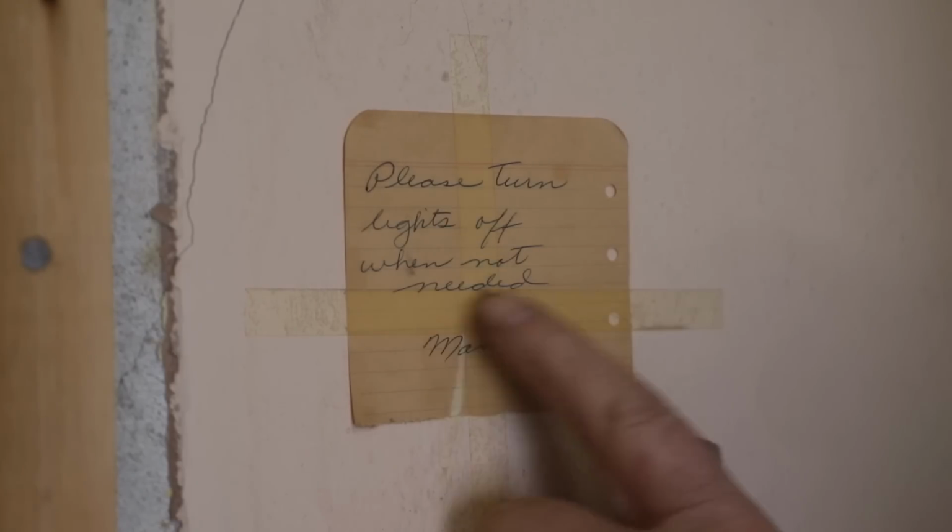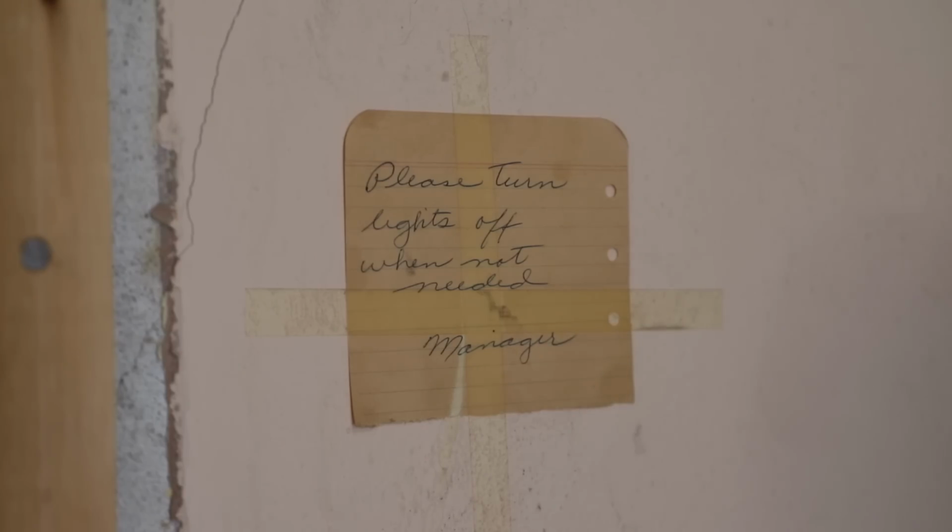Please turn lights off when not needed. Manager. Put on with some Scotch tape.